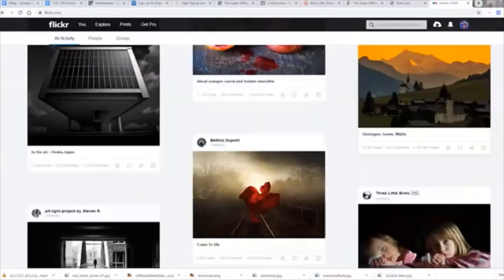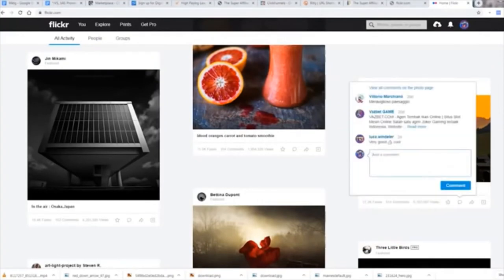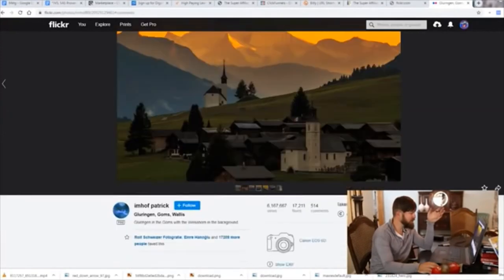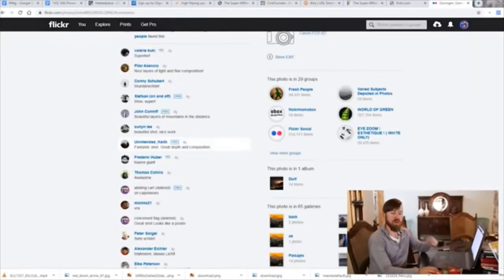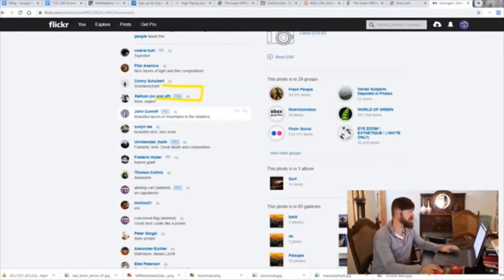So let's check this out. For this, I'm going to go to a photo with a bit more comments. We see 500 comments, so I'm going to click on this, and I'm going to go right here where it says view all comments on the photo page. We see, beautiful photo, that's actually really gorgeous. We're going to go down here, and we see that a lot of people are posting. So what I'm going to focus on is only the people we're going to send messages to, and I'm only focusing on the people that say pro right here, all the people that say pro.